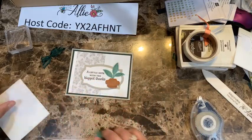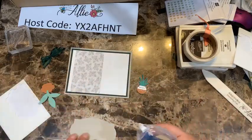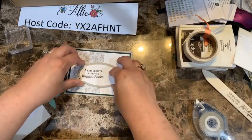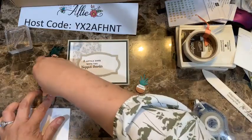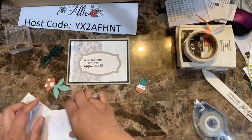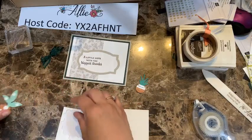So I'm going to put this one like so I can read the words. Now both of these should be pop up, you know. So I'm going to leave this one flat, and then this one I'm going to go ahead and pop it up with the dimensionals. So we're going to add this one right here, and then on this one we're going to add the dimensionals. Now I'm going to try to put this one where I can grab both of the different pieces, right? So I'm just going to go ahead and do this one.